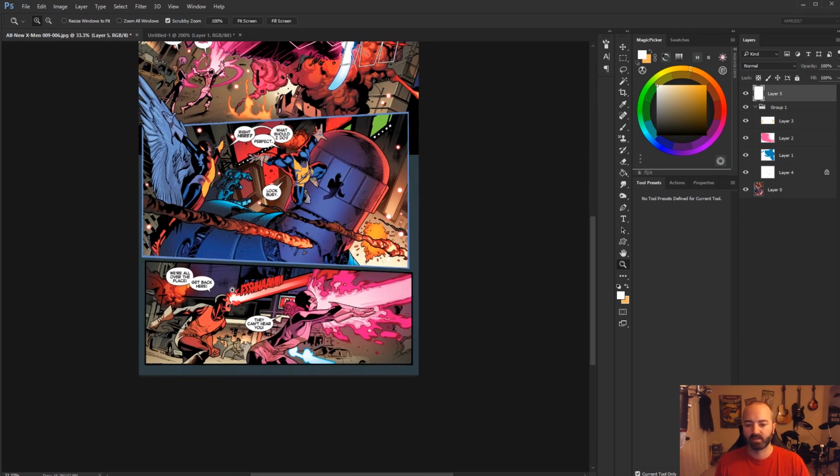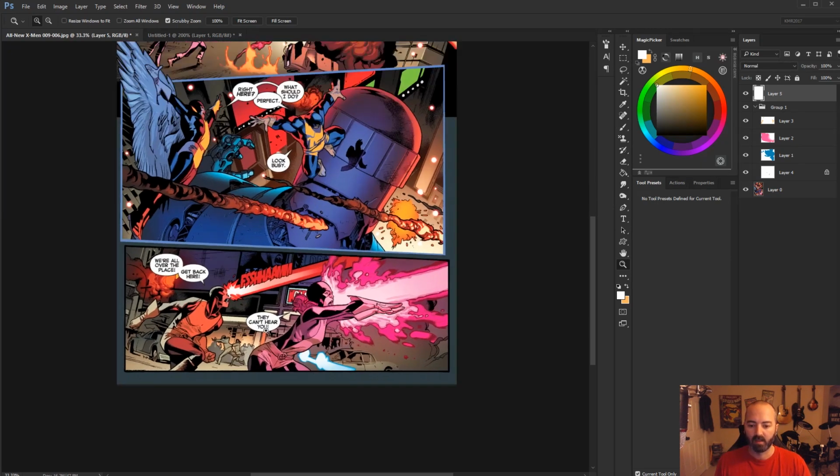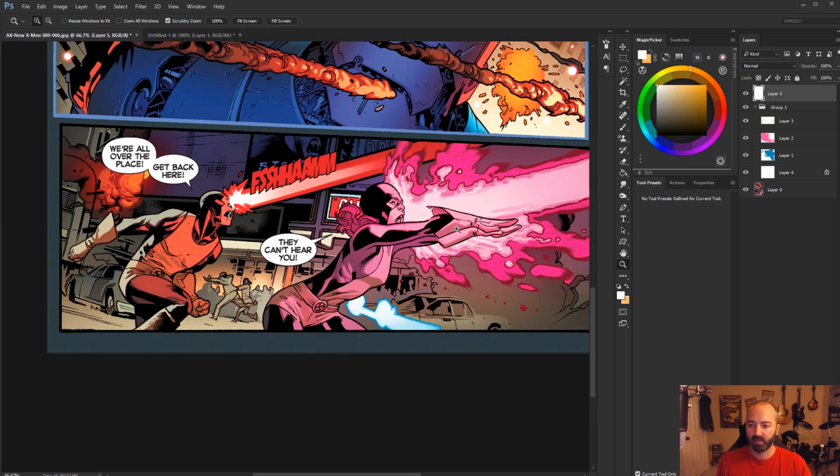And the last panel, I didn't touch that one because I think I like that one the way it is. You've got the bright pinkish purple from Jean Grey. You've got red on Cyclops, blue behind him. I think that all works pretty well.